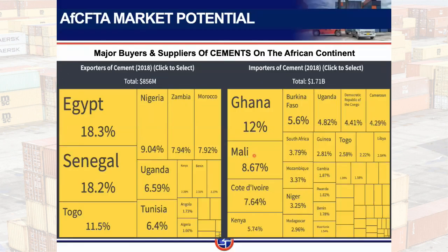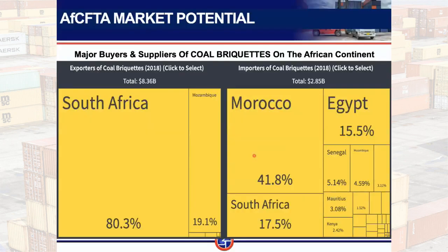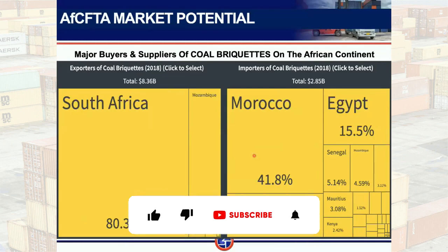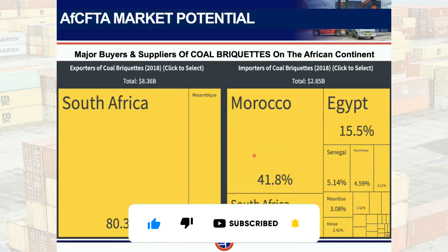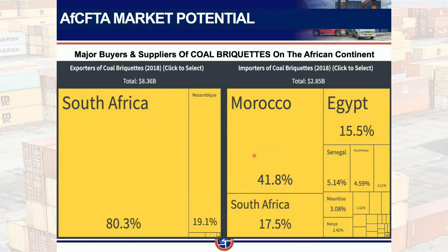Cement. Sorry, before we leave, remember, if you are going to do this, the country to beat is South Africa, and mainly South Africa and Mozambique. Basically, Southern Africa are the major producers of this, and the markets are in Morocco, South Africa, Egypt, Senegal, and Mozambique.